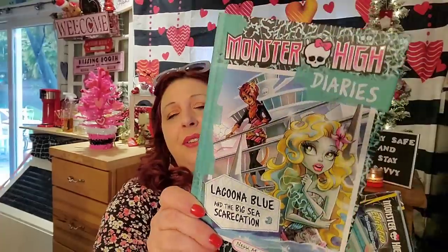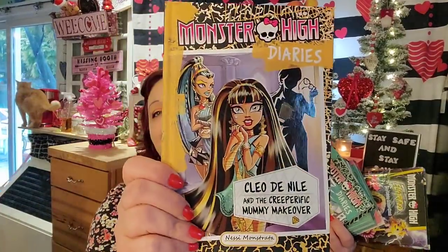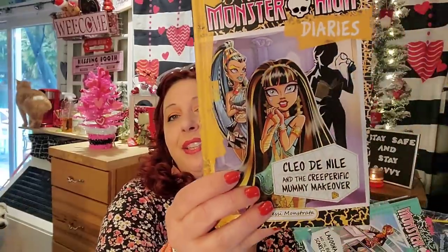That looks really cute. And I know kids are going to love it. They're just going to get to pick through it like they're at a book fair. It's amazing. And by Monster High Diaries, Cleo Denial and the Creeperific Mummy Makeover. Oh my God, that is so cute. Isn't that adorable? If I was a tween, I would read these books. I love them. They look really cool to me.